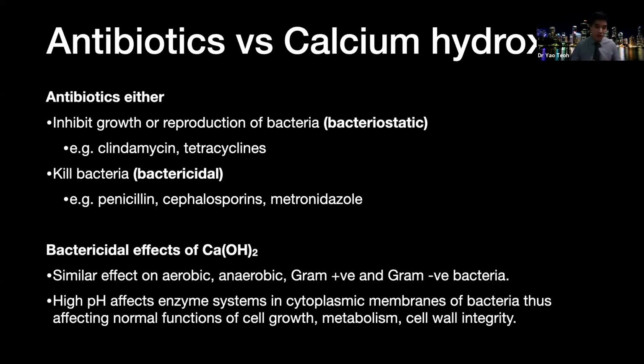So you've got clindamycin in odontopaste, and you've got tetracyclines in Ledermix. These kinds of medicaments don't kill bacteria, but they inhibit bacteria from replicating and growing. You've got your stronger antibiotics, such as penicillin. Those end up actually killing bacteria, but we don't really put them into canals as much in terms of medicaments. So in a nutshell, antibiotics kill bacteria, but selectively.